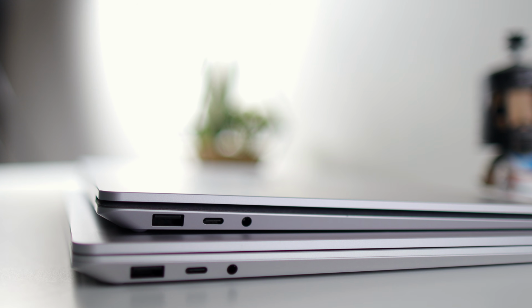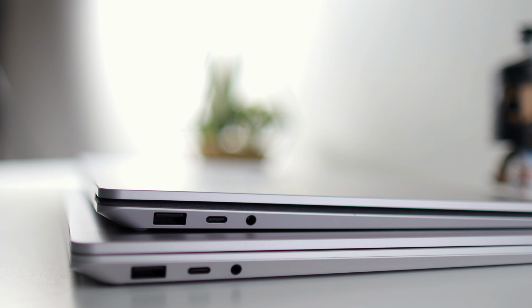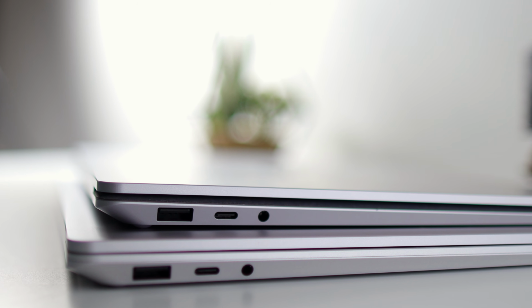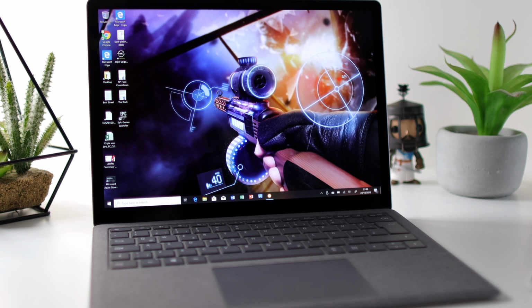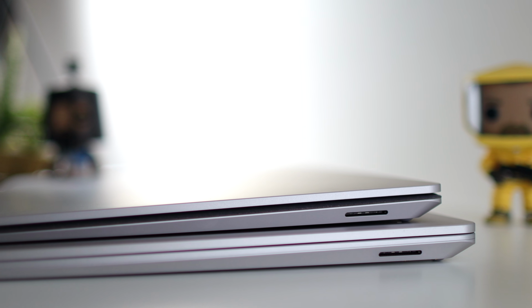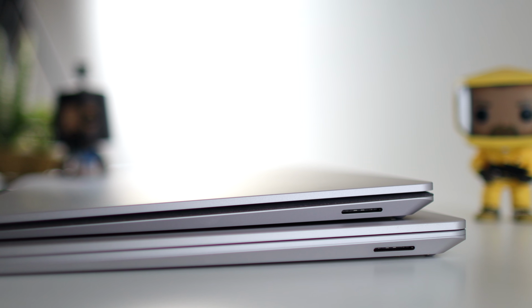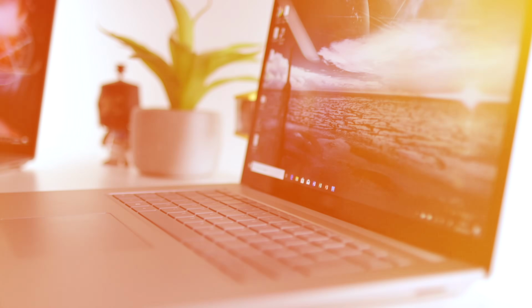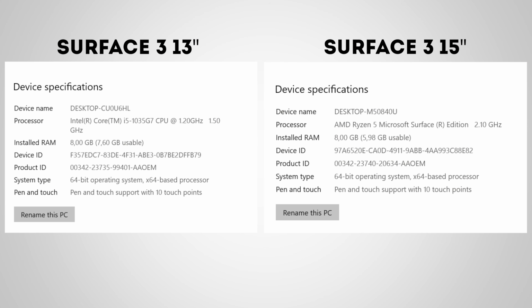As for the I/O, the Surface Laptop 3 has a single USB-A port, a single USB-C port, a 3.5mm headphone jack, and Microsoft's proprietary Surface Connect charging port. And guys, this is the first year the laptop has included a USB-C port, which replaces the old mini display port on prior models.